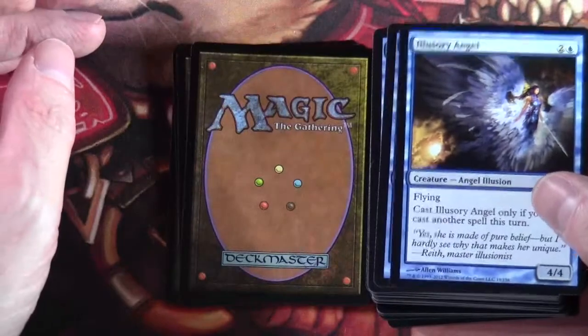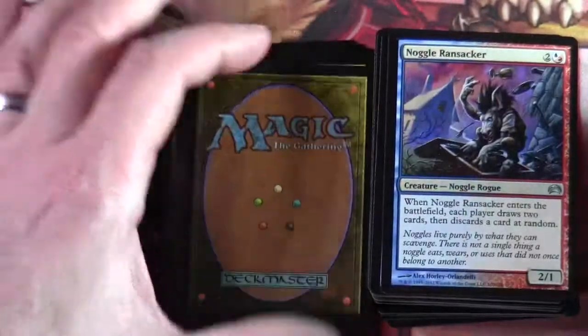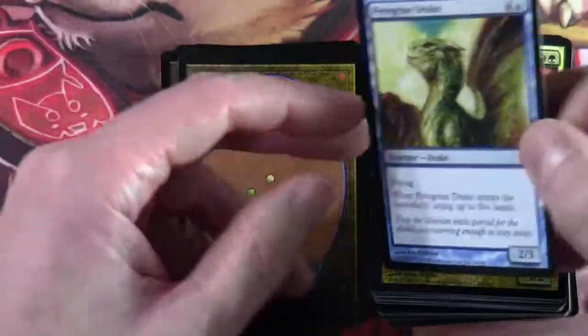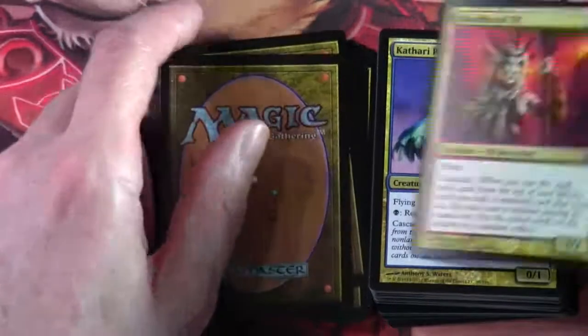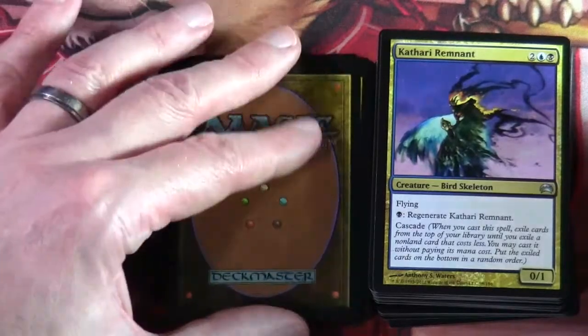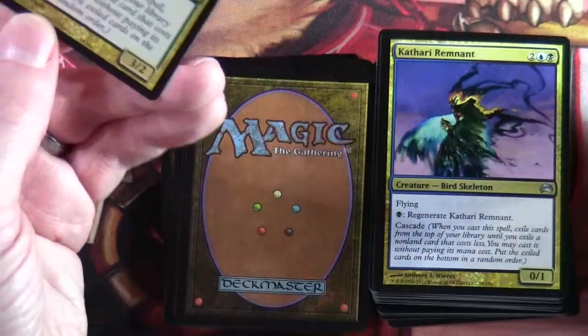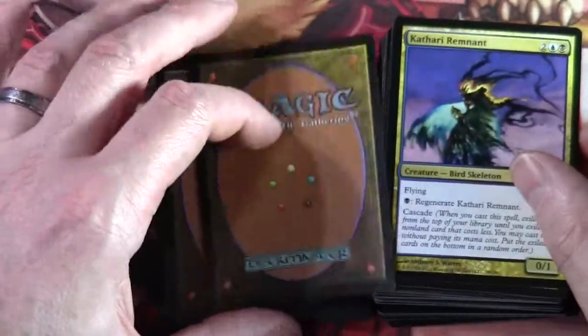So Illusory Angel is in here. There's a couple of these. Guard Gomazoa. Shardis Ancient, which has cascade on it. A couple of those. Noggle Ransacker. Peregrine Drake. Bloodbraid Elf, another cascade card. A couple of those. That's new artwork, I think. Well, newer artwork. I don't know if that specifically was new for this. Not sure there actually. Cathari Remnant, another cascade card.